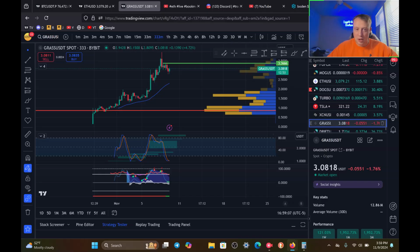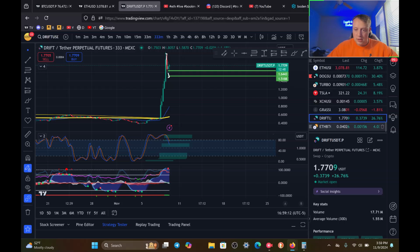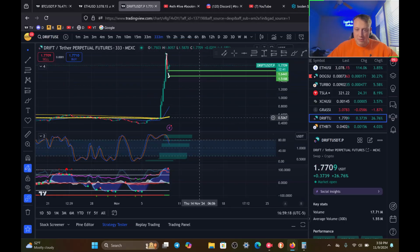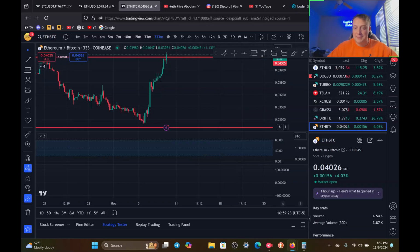Nope. Grass token is just a piece of shit coin. Wait, no, something different. That's still too new, though, for my strategy. Drift. Yeah, Drift is really bouncing, though. But that's way too far away from the entry if you're trading this time frame alone.